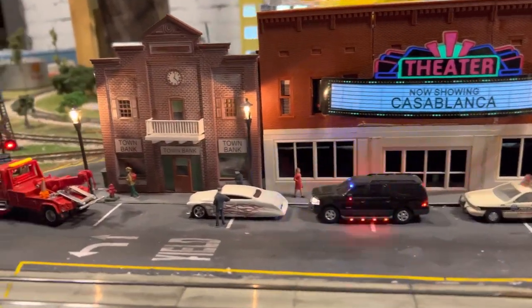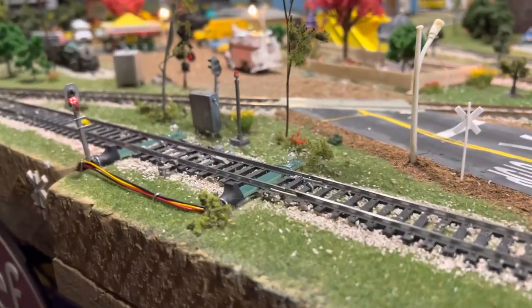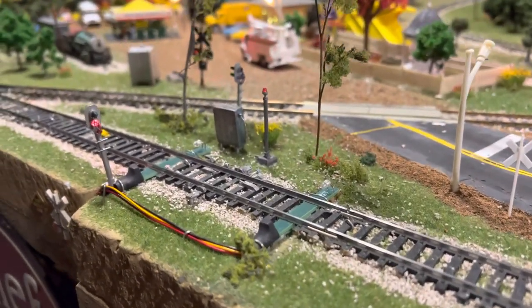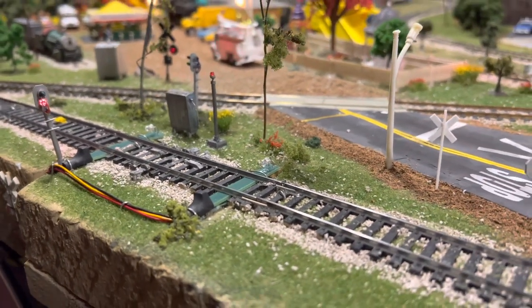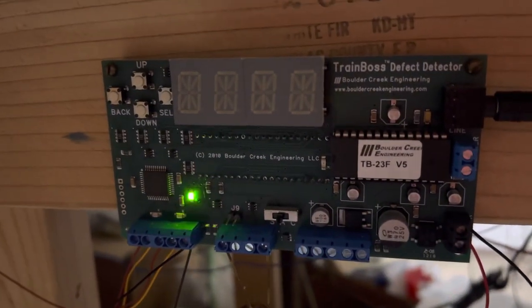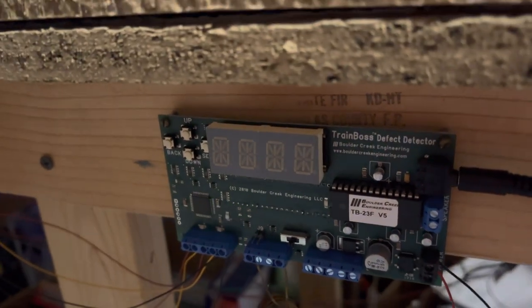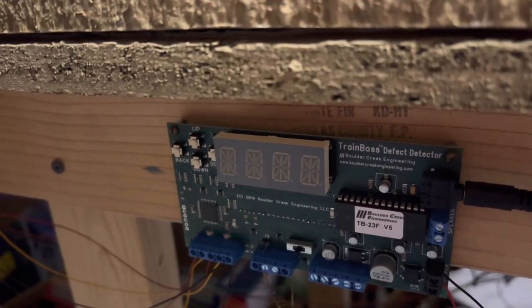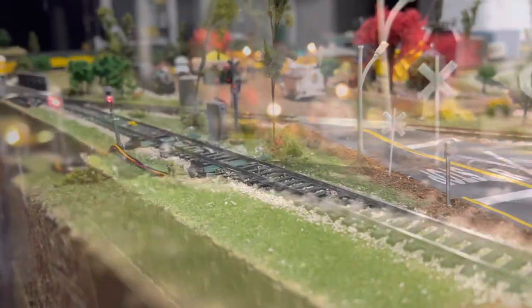Coming to the left of downtown and the street running, we actually have working detectors right here in the tracks. This is from Train Boss or Hobby Boss, same company. Boulder Creek Engineering is what it is. It's actually tied to the circuit board you see right here. Works really nice, really programmable with whatever you want. What we'll do is bring part of the passenger train over here so you can listen and see how it works.